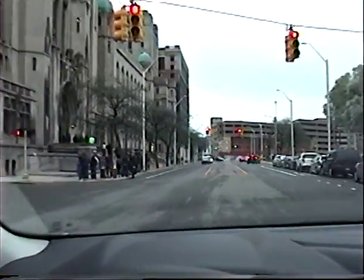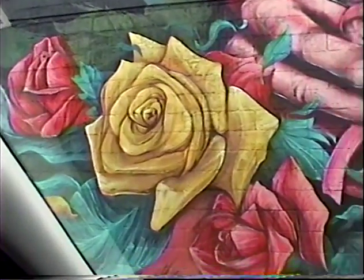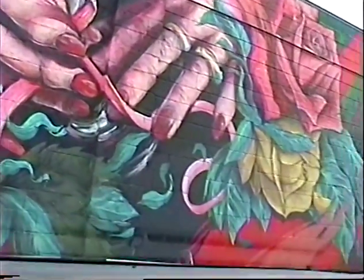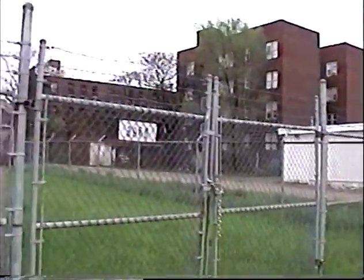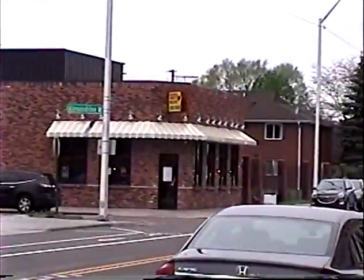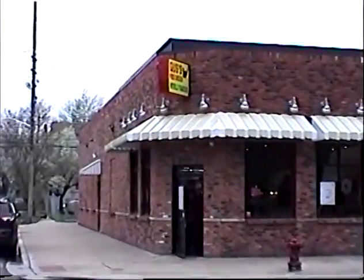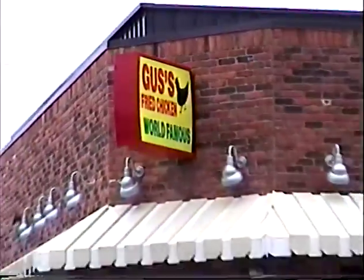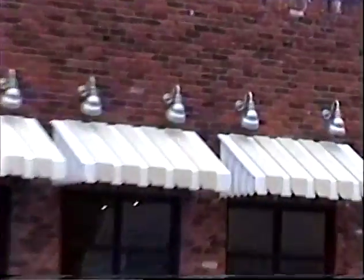So this was a Saturday. Okay, green as green can be. This was where Fortune Records was back in the day. I guess 3946 3rd Avenue. But across the way, Gus's Fried Chicken, and they're world famous. I'll be damned. In Detroit, no less.